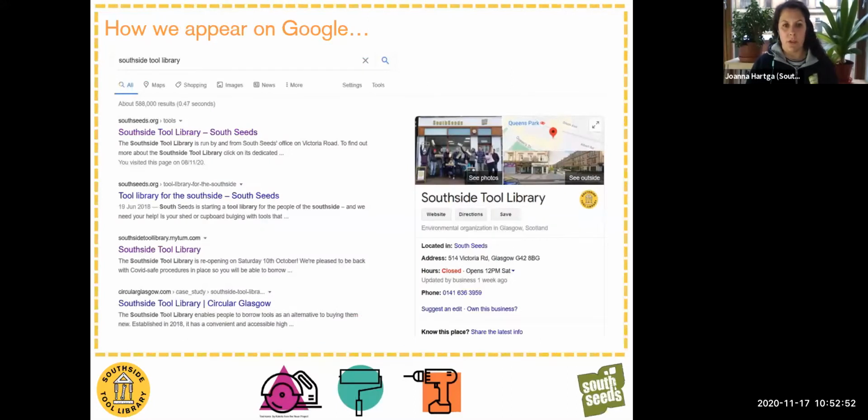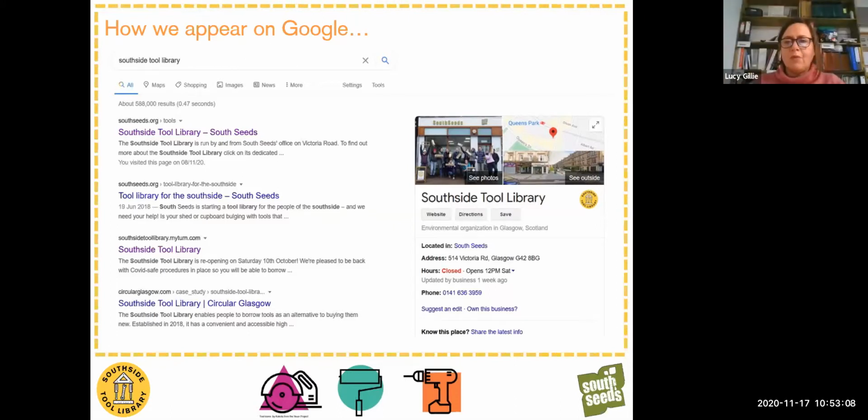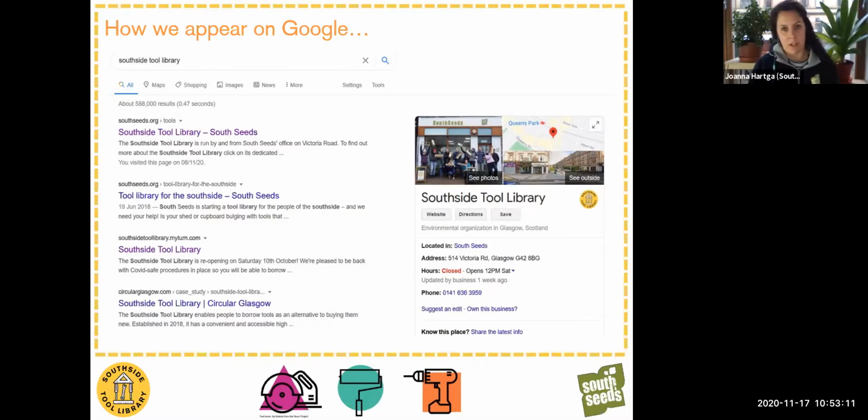It's really important to make sure that you're on search engines as well, make sure that people can find you easily. So a good way of doing this is you can set up a free business Google account, which make sure you put your address on there, your telephone number, website address, make sure you keep your opening hours up to date as well, upload some images. So whenever people search for tool library in your area, yours is going to be as far up the top of that list as possible. I mean, basically, if you're not on a search engine, if you're not on Google, then effectively you're going to be invisible to a lot of people. So you really need to be on there.